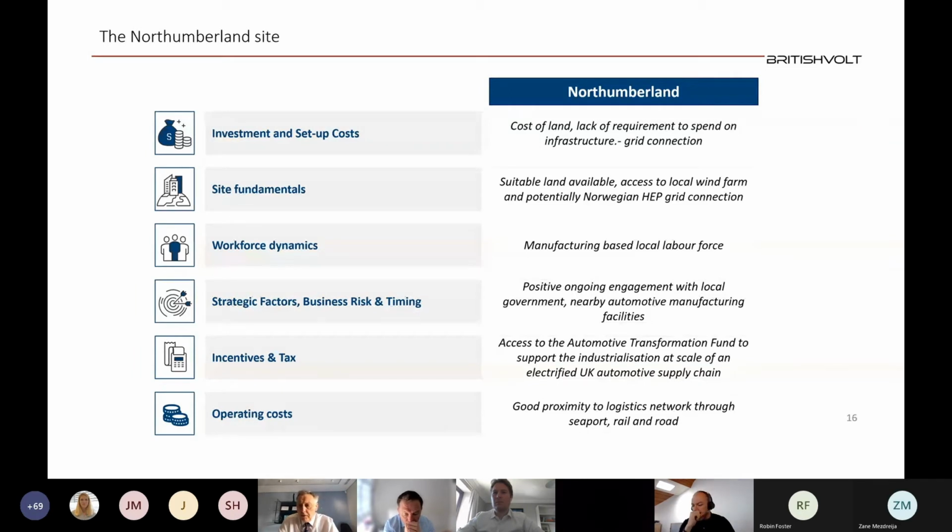So, we've been very much welcomed with open arms by the North East business community. And, we are absolutely nailed on intending to fulfill on those promises. ATF application, I think it's no secret that we've made a substantive application to the ATF, which we're waiting for determination. Then lastly, logistics. Our site's got fantastic logistics, which again, I'll show you in a moment. Next slide, please.